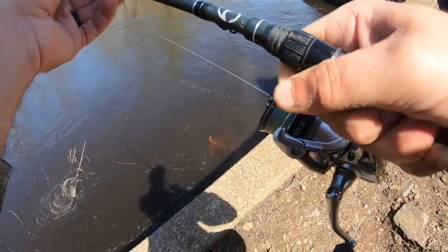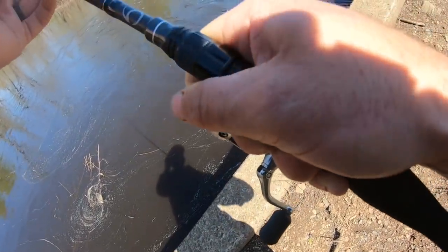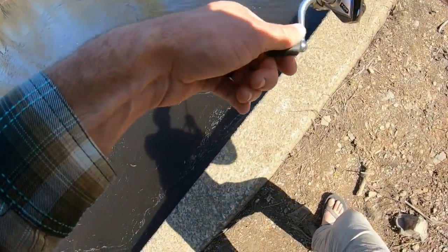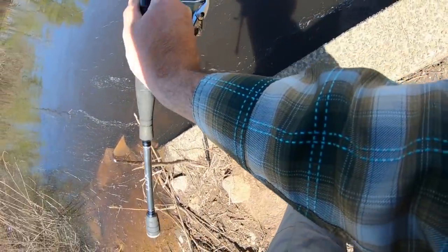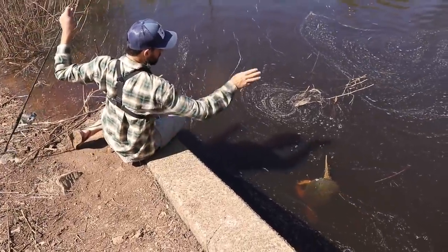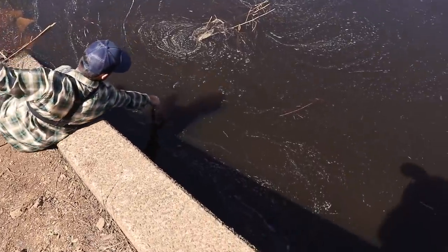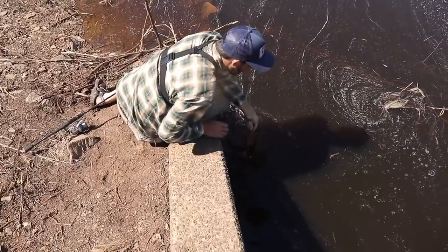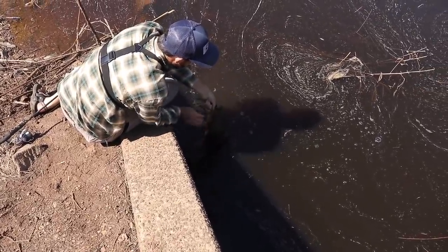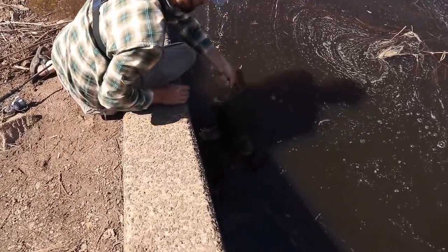Oh my goodness, Jay, get the camera. He's just hooked in the shell. He's just barely hooked in the shell. Oh my gosh. I just want to hold you. Don't bite me either. Oh, I got him. Let me get him unhooked. He's unhooked. That's awesome.